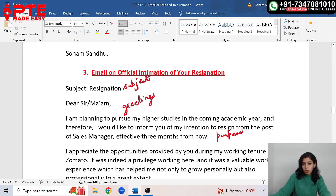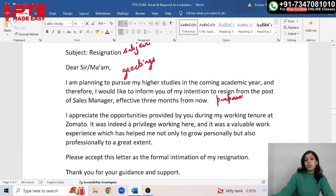I appreciate the opportunities provided by you during my working tenure at Zomato. Okay, now you worked and you have written, I appreciate the opportunities provided by you during my working tenure at Zomato. It was indeed a privilege working here and it was a valuable work experience which has helped me not only to grow personally but also professionally to a great extent. Copy paste simply. These lines can be used as they are.